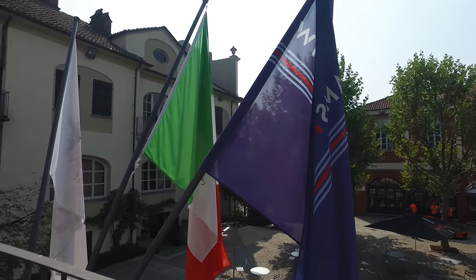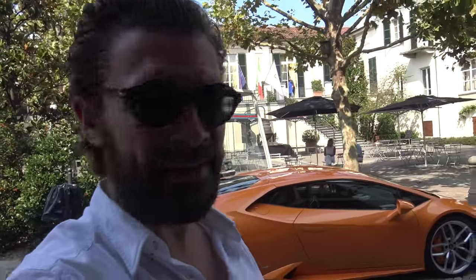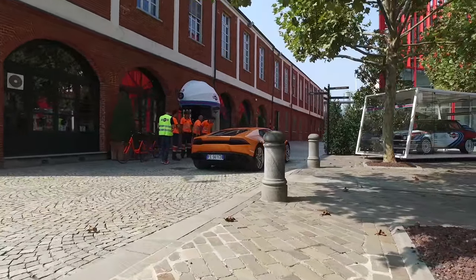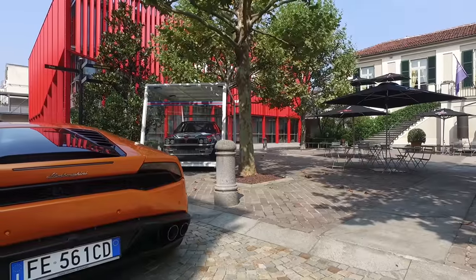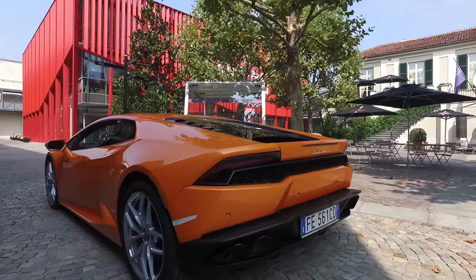Okay, that's it for our quick stop at Martini. It's been a fantastic experience, but back to the Lambo. We're now gonna jump in this car and wind our way up some beautiful Italian country roads to a Michelin star restaurant. I'm not sure how long it'll take, but from the pictures I've seen, it's gonna be stunning.